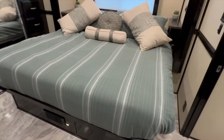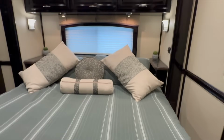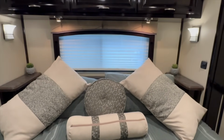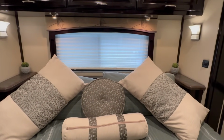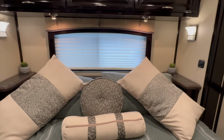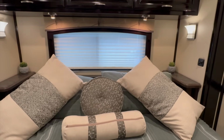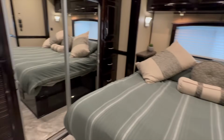So true king size, 150 gallons of water under the bed. Day and night shades through the coach too. You can see we've got that one on what we would call the day position. Lets a little light in, but still gives you a little bit of privacy. This coach has day and nights on each window. So that one is the day. The night, of course, blocks out more light, and it is more privacy.